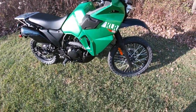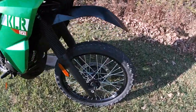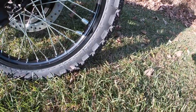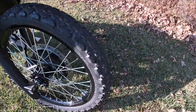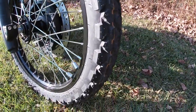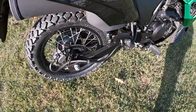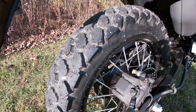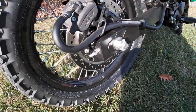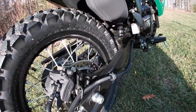All right, guys, let's take a look at the bike, how it comes in stock form. First and foremost, let's go from the ground up. You're going to get a set of Dunlop K750 tires, front and rear. And as you can see, it's a decent, I'm going to say maybe 50-50 tread. They're going to work great in the dirt and the hard pack. I don't know so much about the single track stuff, but pretty decent tire. So real happy with that.